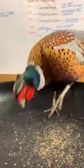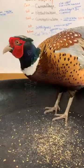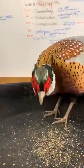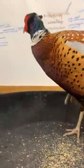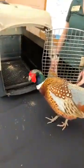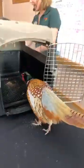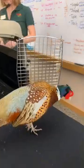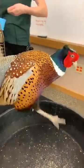Now, pheasants are really interesting birds because when they hatch out of their eggs, they are already feathered and they are already running around, ready to eat the same things that mom is eating. And so it's really important for a bird like this that when we're acquiring them for an ambassador animal, that they are hand-raised and imprinted. And so Beaker has been hand-raised and been around people pretty much from day one. He was actually 7 days old when he arrived here at Akron Zoo.